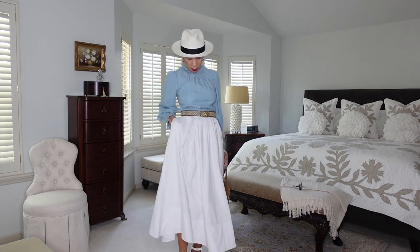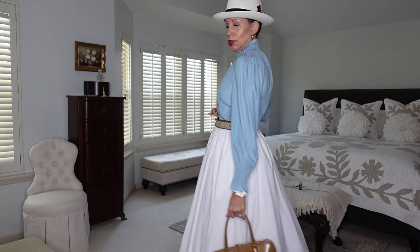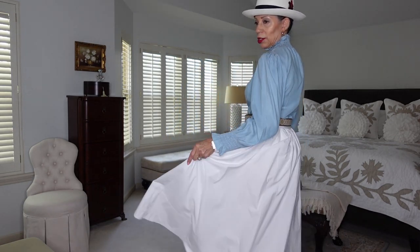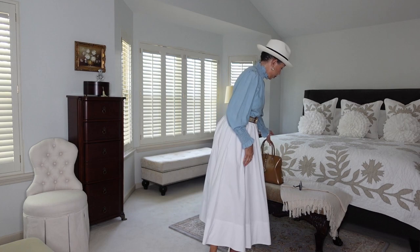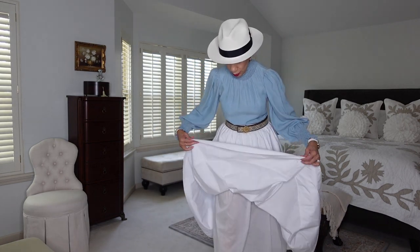And again, this is the Banana Republic skirt that's like the dress. Again, I should have gotten a four. I have a safety pin right here to cinch the waist in. But get the skirts up. There you go. Again, this skirt is lovely. The poplin cotton, and it has a lining. To get you a white skirt with a lining, that's a plus.